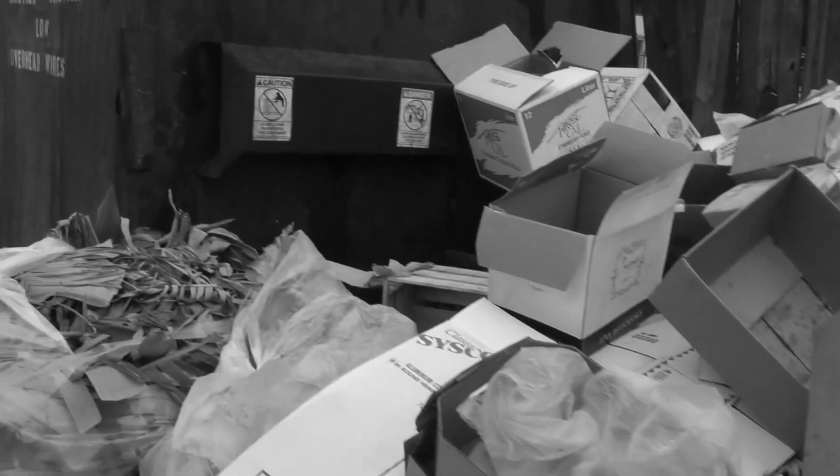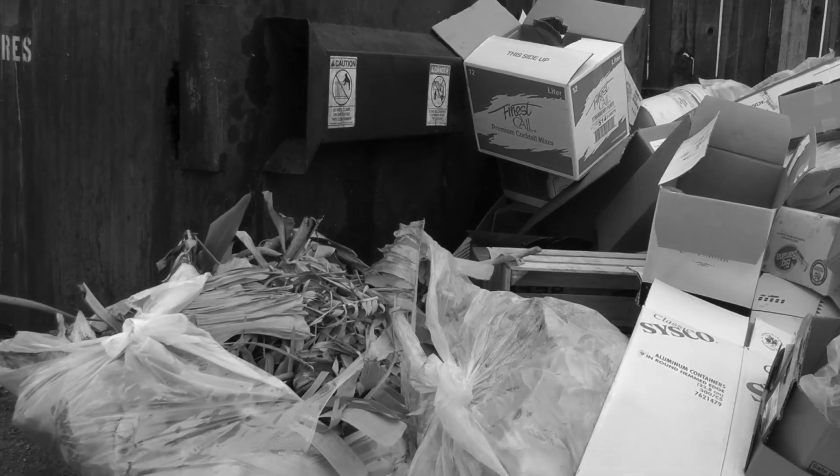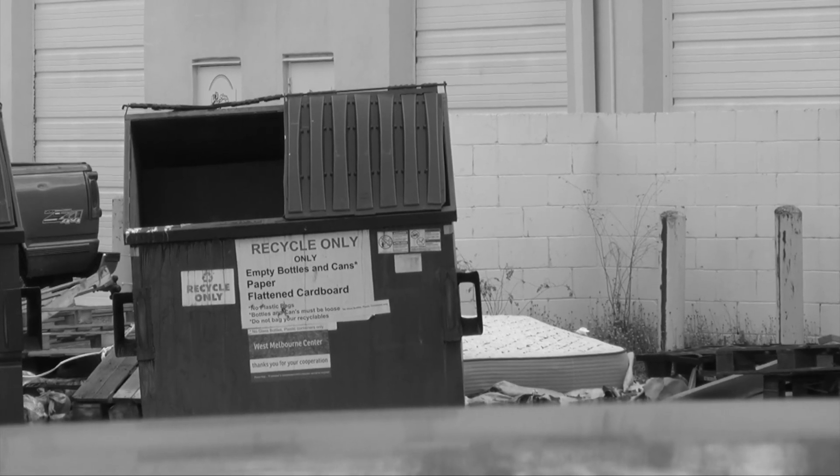A dirty dumpster area is the number one cause of a draw of rodents to your restaurant. Make sure you keep the lid closed when not in use, and the area is clean and free of grease and clutter.